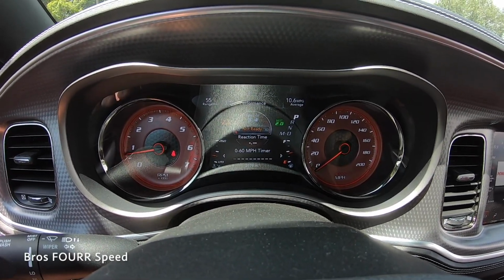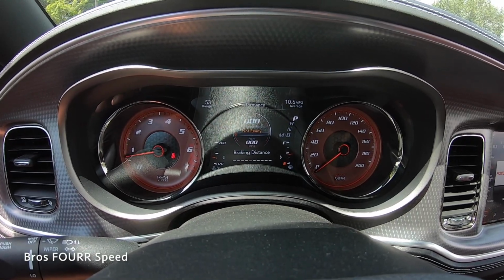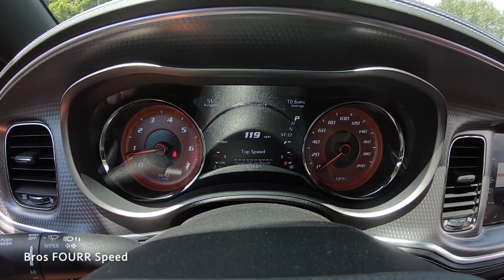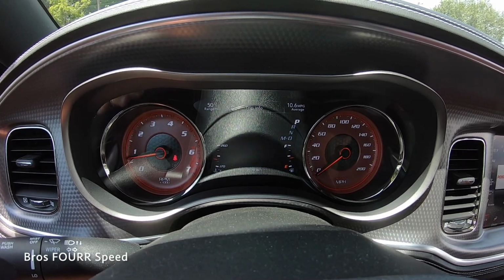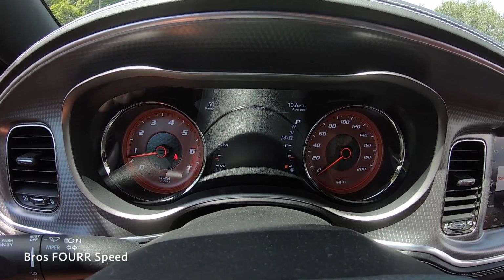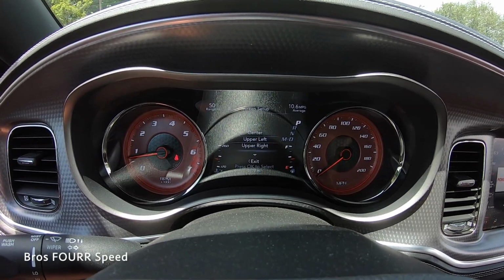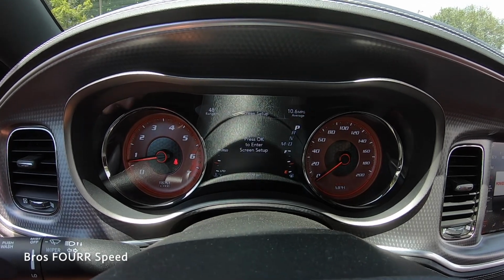There's the performance for 0 to 60, 0 to 100, 1/8 mile, quarter mile times. You have your braking distance. You have a lot of track focused performance within that tab there, even a lap timer. There's some more averages for fuel economy along with the trip information. You can pull up audio, any messages you have when your phone is paired, and going into screen setup, you can configure the center, the upper right, and the upper left, just depending on what you'd like to see.